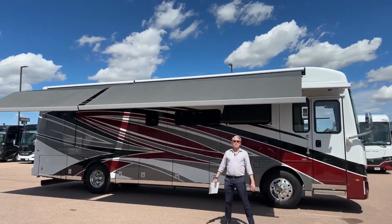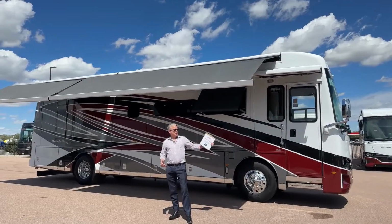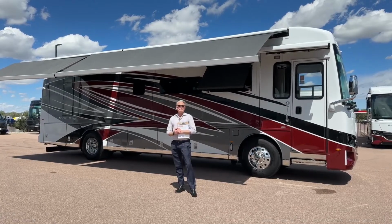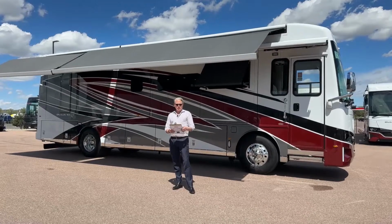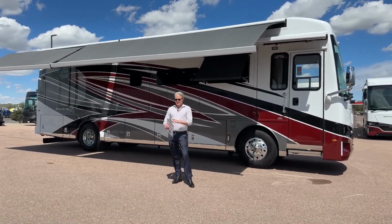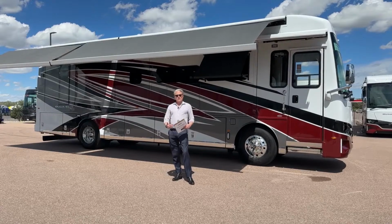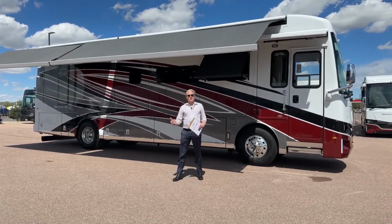My name is Chris Capper and we are in sunny Fountain, Colorado, just off of exit 128, about a quarter mile west of that. We're at Transwest Truck Trailer RV, and today what I have to show you is a 2023 Newmar Dutch Star 3736. The stock number on this coach is 5N as in November 221557.